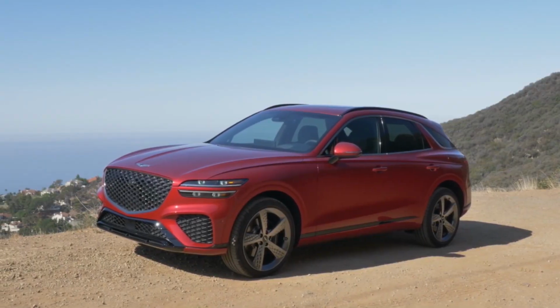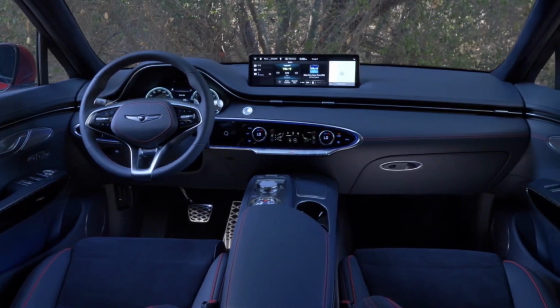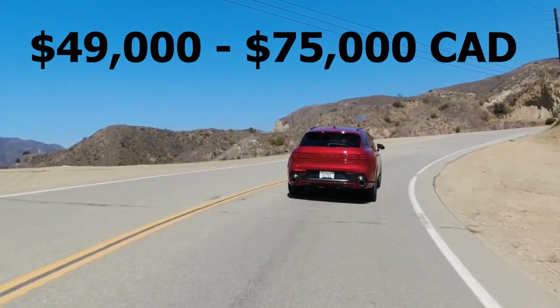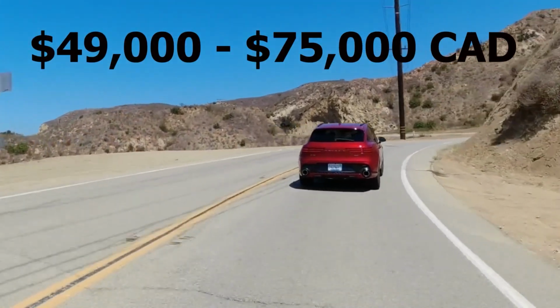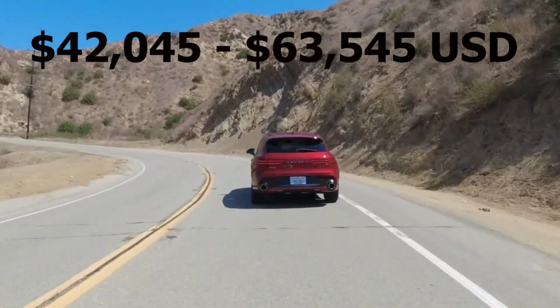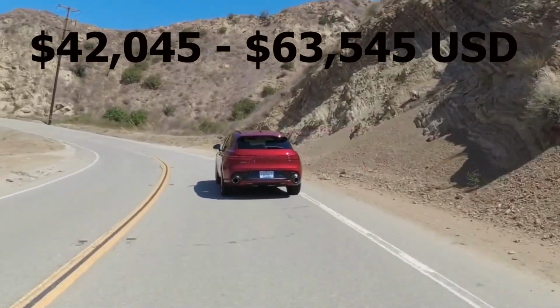Not only is this a very stylish SUV with a beautiful interior that really does blow away a lot of BMWs and Mercedes, but it also offers amazing value for the money. The pricing is pretty reasonable for what you're getting, especially considering that you'd probably have to spend at least 5 to 10 grand more to get a comparable European brand SUV with similar technology.